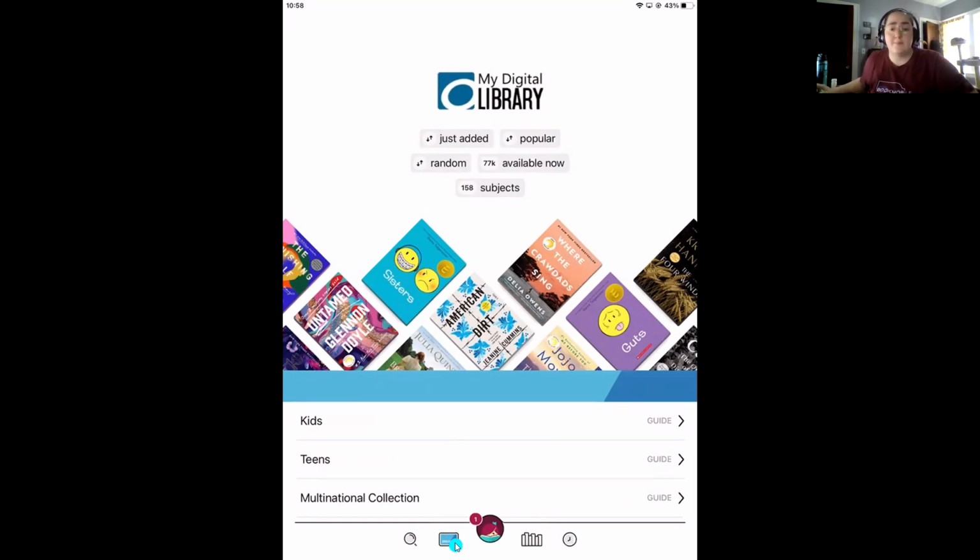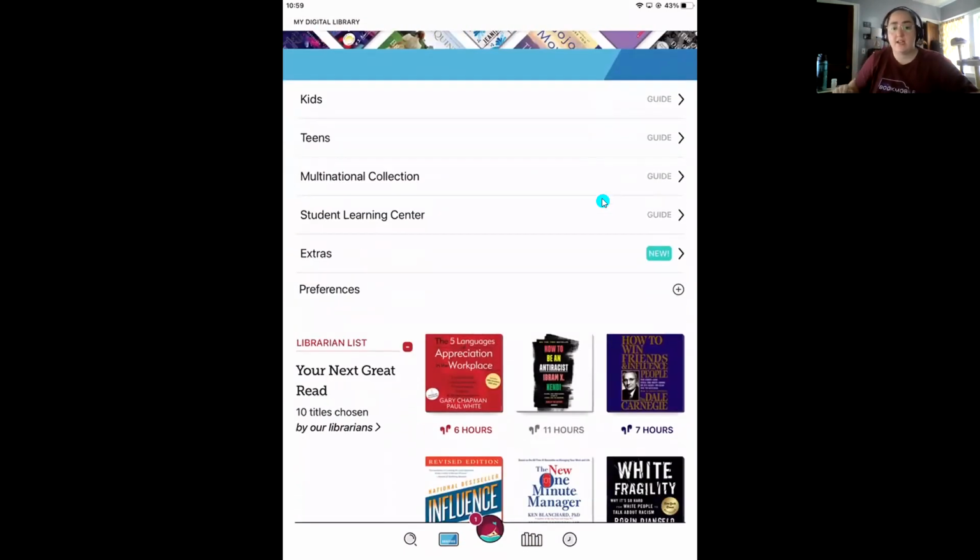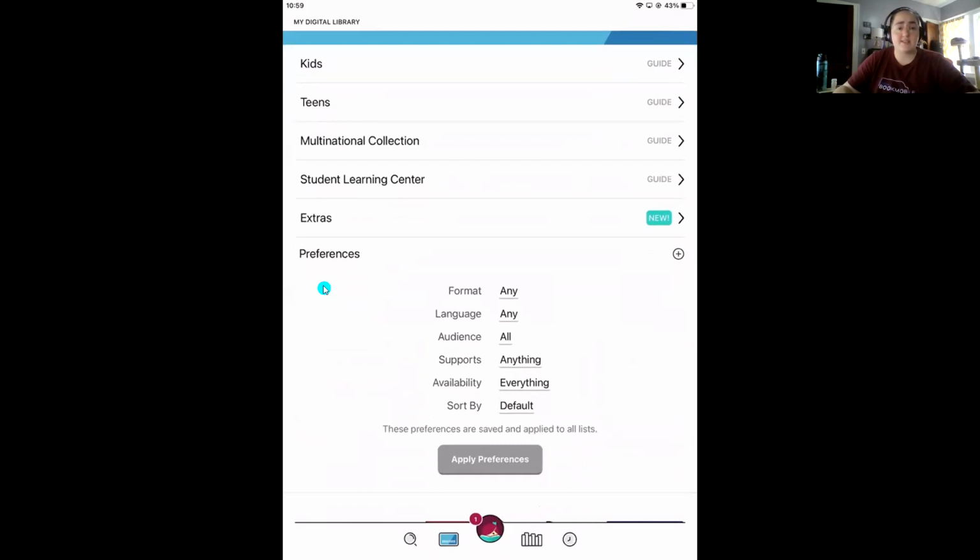So on the library card tab, the first thing I want to do is show you how to set app-wide preferences. So I'm going to scroll down on this page just below the catalog guides. Remember, your catalog guides are going to be a little bit different than mine. You have that magazine catalog guide, but what everyone is going to have, regardless of what library you're at, is preferences. This preferences button will allow you to set app-wide preferences where Libby filters out content that you are not interested in. So these preferences are saved and applied to all lists, regardless of if you shut down your phone or tablet and come back a week or a month from now. Libby's going to continue to remember those preferences and filter that content out of your searches.